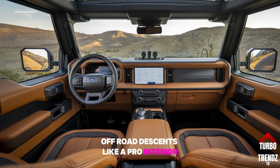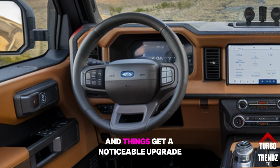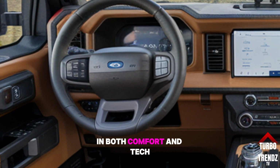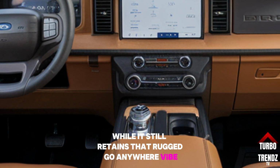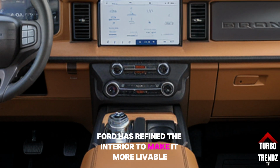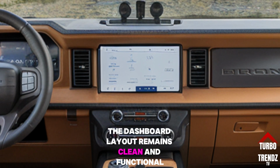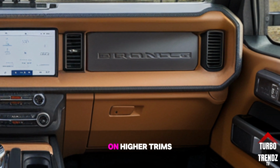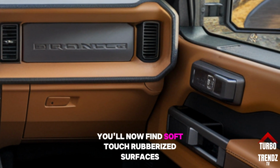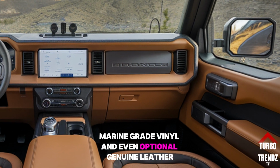Interior: step inside the 2026 Bronco, and things get a noticeable upgrade in both comfort and tech. While it still retains that rugged, go-anywhere vibe, Ford has refined the interior to make it more livable for everyday use. The dashboard layout remains clean and functional, but the materials have taken a leap forward. On higher trims, you'll now find soft-touch rubberized surfaces, marine-grade vinyl, and even optional genuine leather.